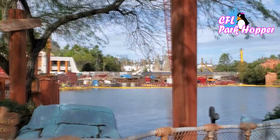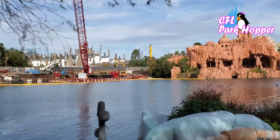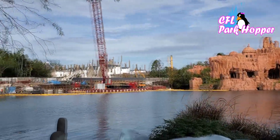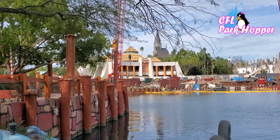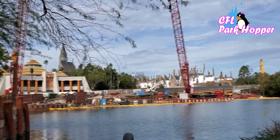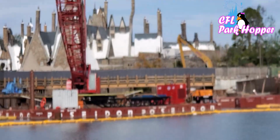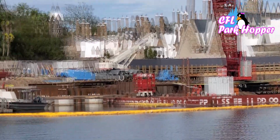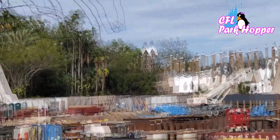Okay, here we go. Here's a good view. And they're working. I see some construction workers in there. Yeah, I think they're building platforms and some track spots. Like that looks like some track right there. Zoom in a little. And perhaps up above a little bit. So they're hard at work.